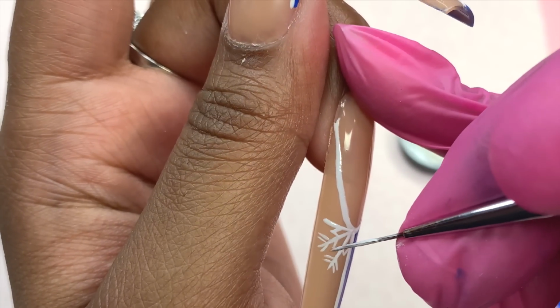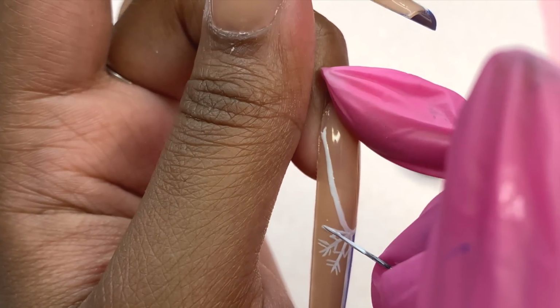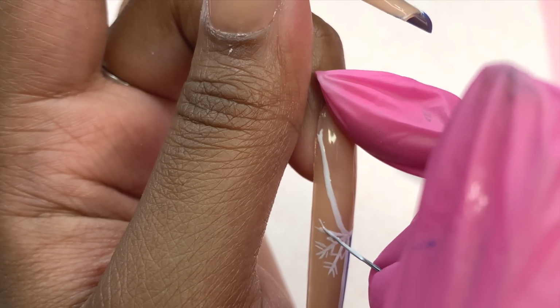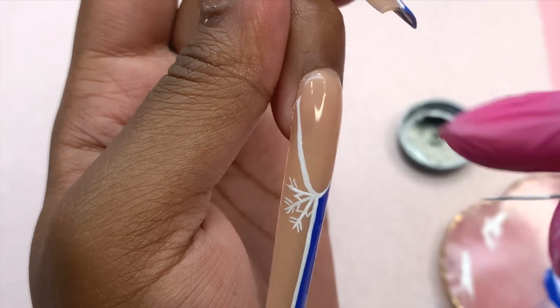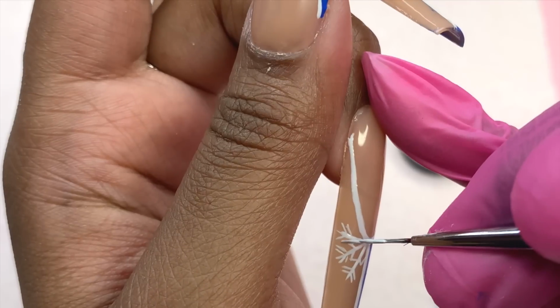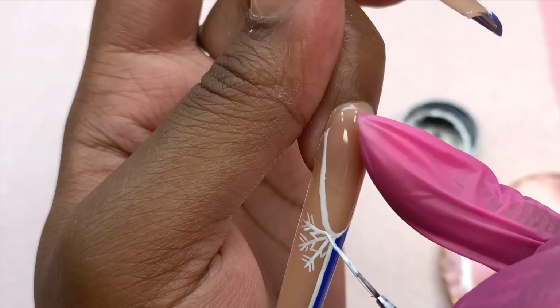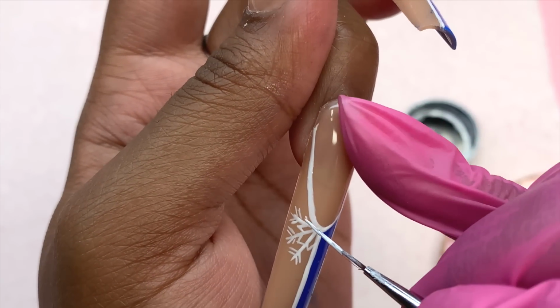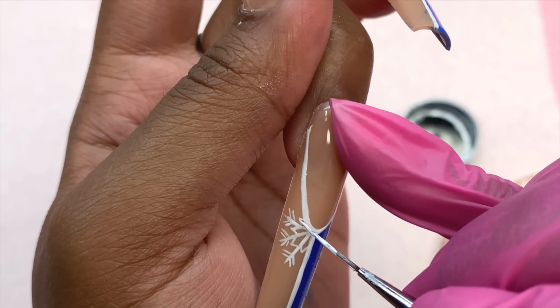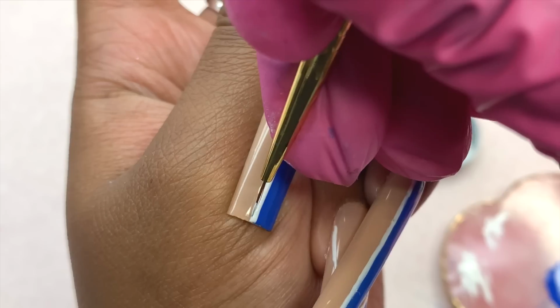But now that I think back, I didn't break my brush in, so that could have been the reason. I'm not sure, but the brush I'm using now is my hella cute liner brush from nailzbydev, and I'm just creating this half snowflake, and it was so pretty. I loved how it was turning out. And then I went ahead and cured that because I did not want to mess this up.